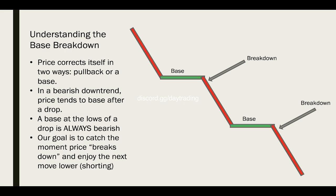All right, very good. Next, we're going to be understanding the base breakdown, which, guys, is the absolute opposite of the base breakout. It's the same exact thing, except it's the opposite. We're going to be taking advantage of shorting it. But nevertheless, I'll go over it.